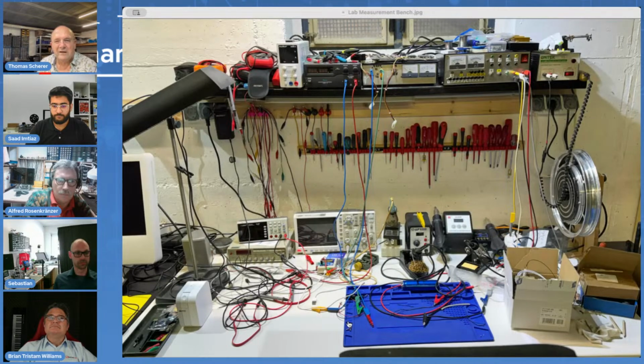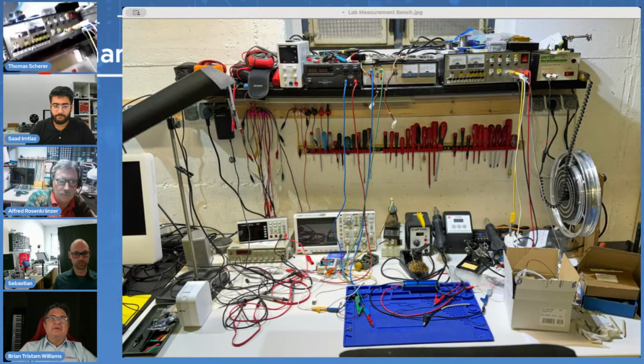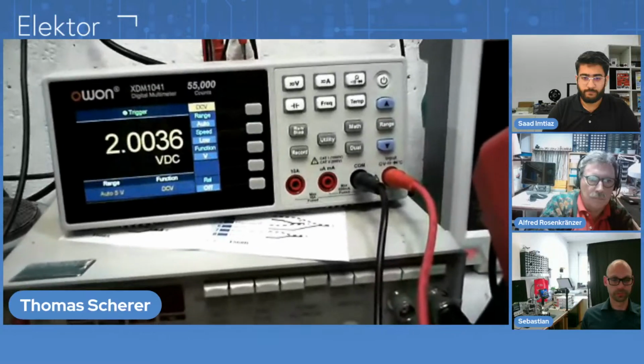L070, and it has a precision of about 0.1%. And I even just measured it. I can show it. Just change the video source. Second, please. So I can show it to you. You see here the power supply. I put it at 2 volts, and you see what my desktop multimeter will show. You see, not exactly 0.1%.